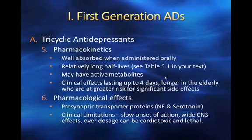properties. They have wide central nervous system effects, which are obviously problematic, and particularly problematic is that overdosage can be cardiotoxic and lethal. So giving a tricyclic antidepressant is going to be very risky in somebody who's at risk for suicide, because these drugs can be used in an overdose and can be cardiotoxic. So there is certainly some caution warranted whenever someone is taking one of these particular drugs, and we certainly want to make sure that patients are not taking more than they're supposed to be.